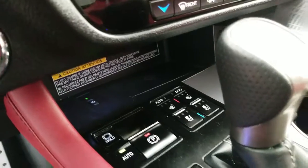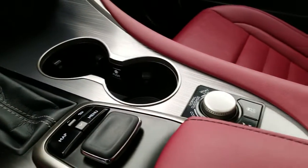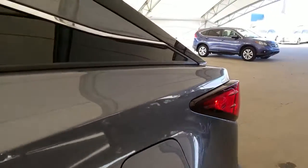wireless phone charging, heated and ventilated front seats, drive mode select with the Sport Plus, which includes the adaptive variable suspension, center locking differential, sunroof. This vehicle is also equipped with the factory remote start, perfect for the winter season ahead.